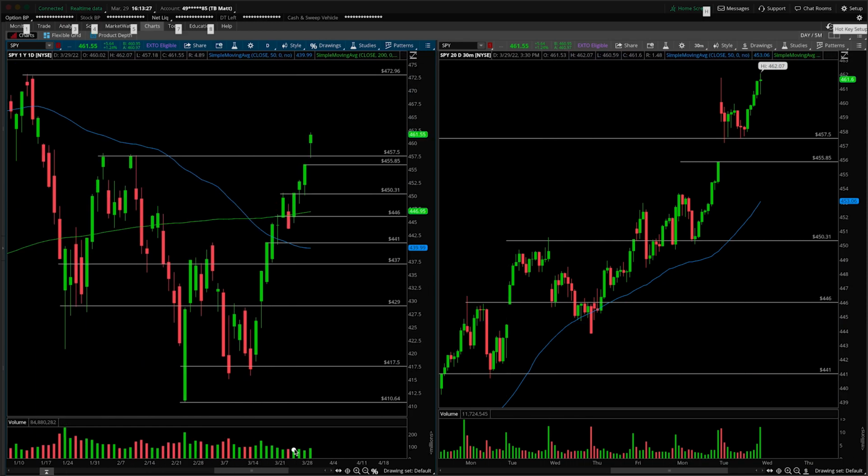Volume is actually starting to increase. Instead of slightly tapering off as we were observing last week, it's actually starting to pick back up. We saw stronger volume on today's session higher as opposed to Monday's session higher. So that's what we've got in the SPY.